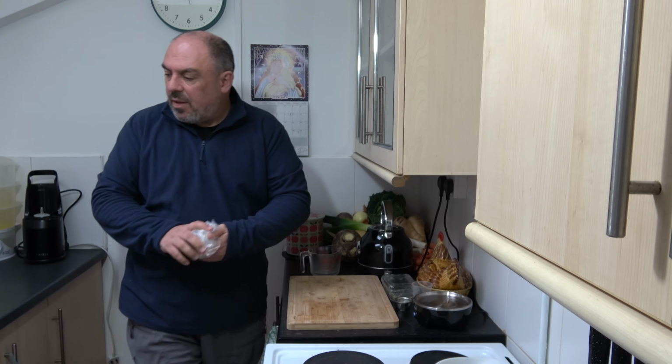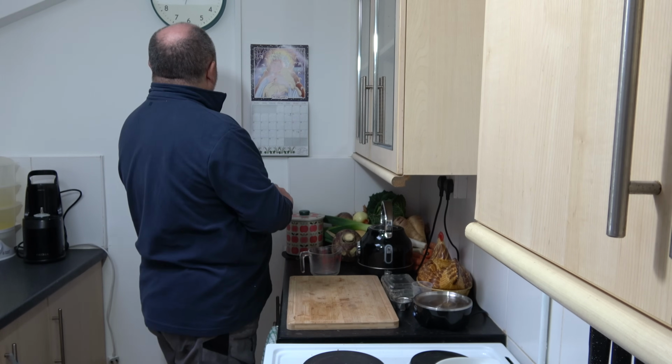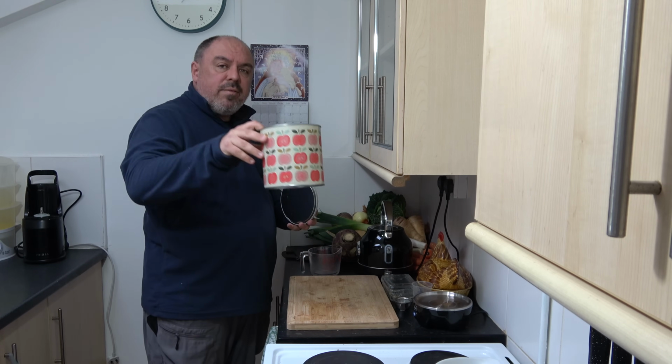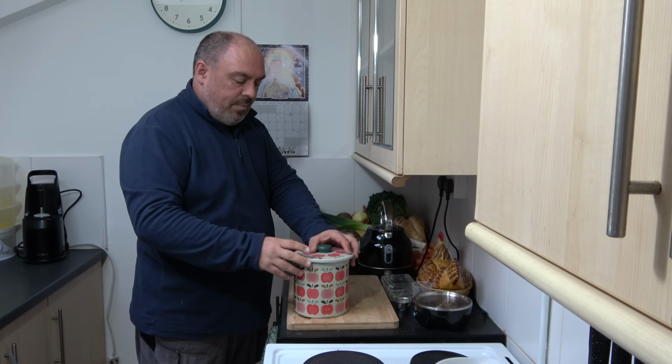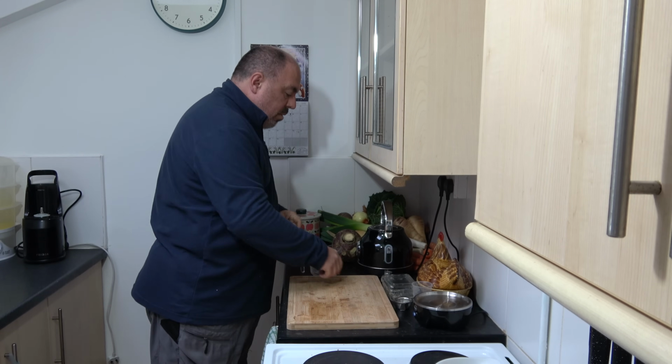Right, there's some bags for the bin. I'm going to make a cup of tea now. What's the time? Oh yes, time for tea, and maybe even a biscuit from the old biscuit tin. And then I've got to crack on and do some work on the computer.